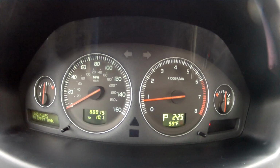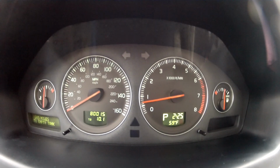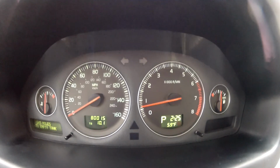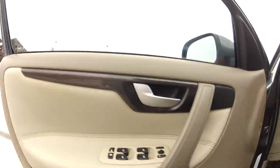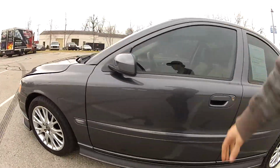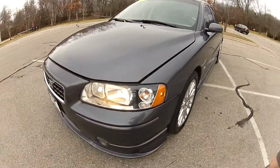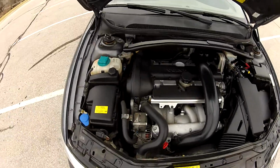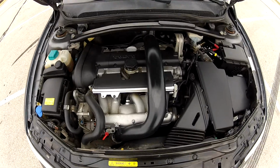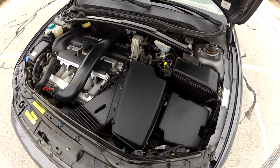It does start right up, idle perfectly, and there are no lights on the dash. This S60 runs and drives great. There are no issues. As you can see, the turbo 5-cylinder runs smooth and quietly, and the engine bay is very clean.